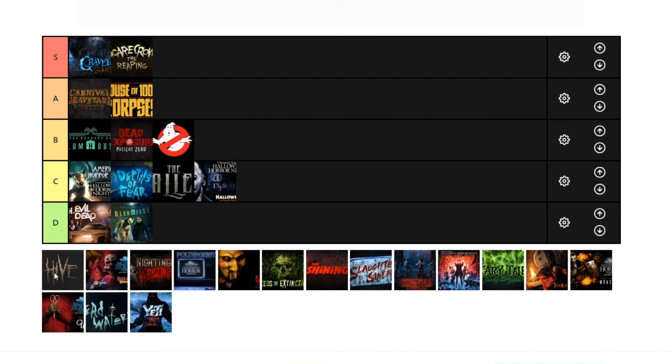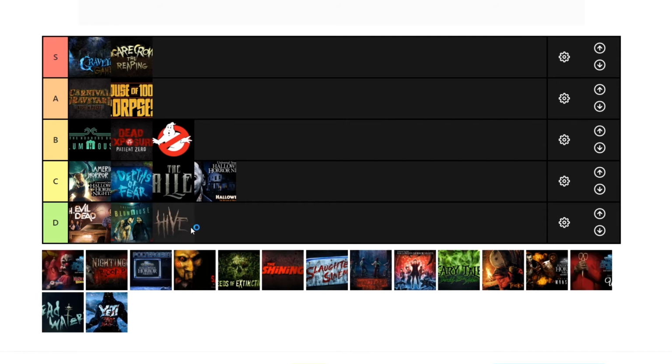Hive, though. Remember how I said I thought The Fallen was my least favorite original from that year? No. This house is by far my least favorite. The scares were terrible. The theming was terrible. I did not enjoy this house whatsoever. I did not get a single scare through this house. I pretty much went through it by myself and did not get a single scare. This house was terrible. Moving on.